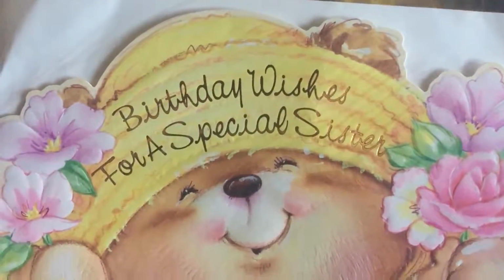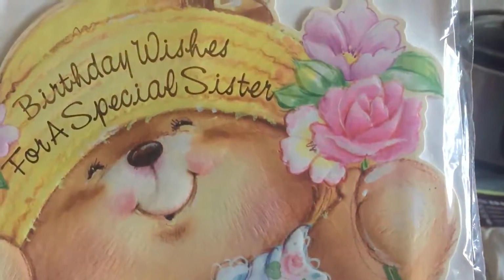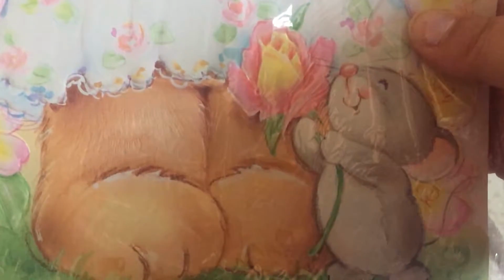That was that. Then I got a card with birthday frostbite. But yeah, I paid 20p for that. So yeah, that's another bargain.